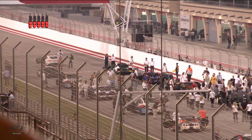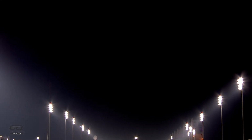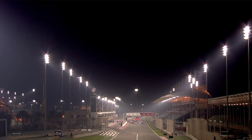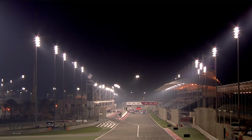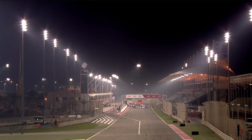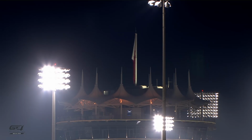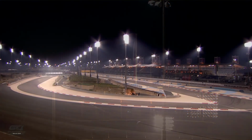We have 5 minutes to go before GT4 goes racing in the desert. And just to give you an idea of how magical it is, from the jet black sky, look down onto the pit straight, down at turn 1, you see what those floodlights can belt out. And it's the same in the paddock, the same in the car parks to the right as you look at it behind the grandstand. The Sakir Tower looms over turn 1.